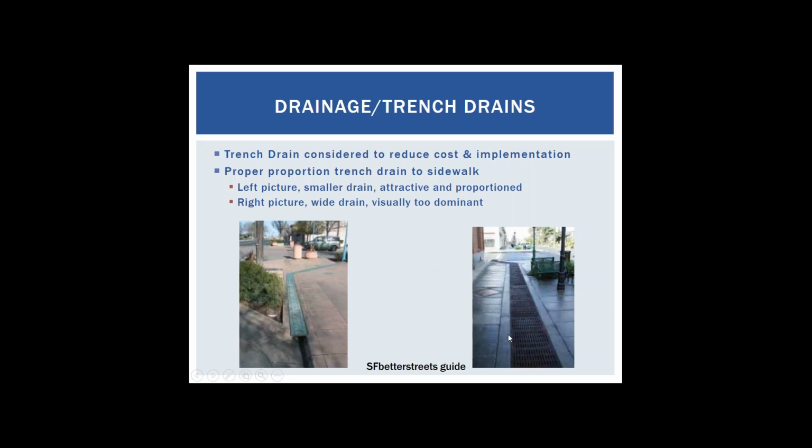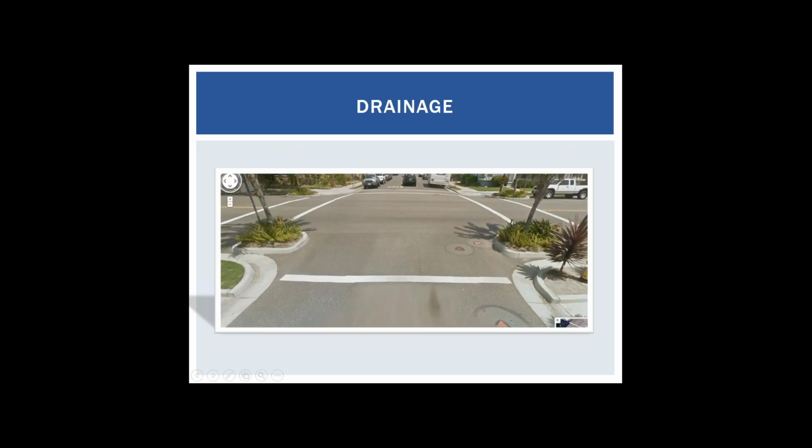On this location, that's a much wider one. Must be an area where they've got a lot of rainfall. Maybe visually too dominant, but it probably serves its purpose. And another example of how it can be done. And they're not too unattractive. But again, they must be designed so that they can be maintained.